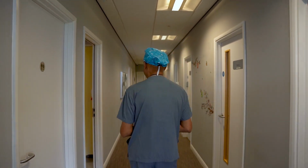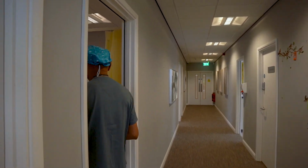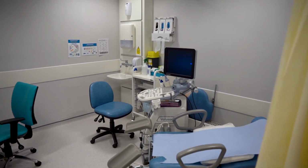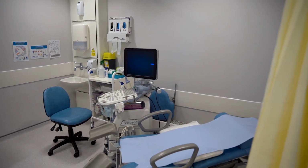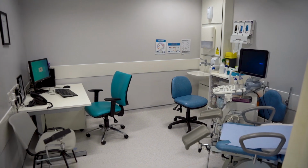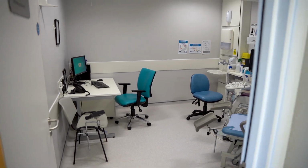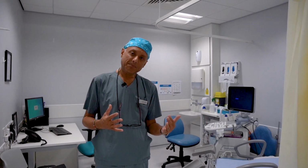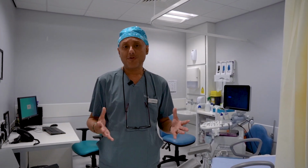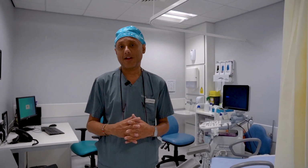We have an ultrasound room where we carry out all the follicle tracking ultrasound. As many of you may know, the journey of an IVF cycle does involve quite a few ultrasound scans and blood tests. And typically when a patient is going through an IVF cycle, there are about 4 or 5 ultrasound scans that are part of their IVF journey.